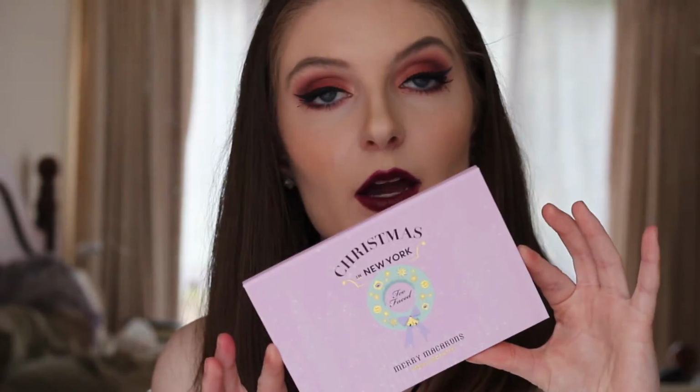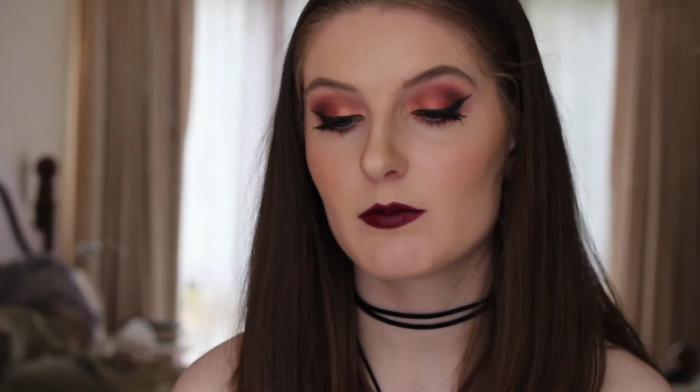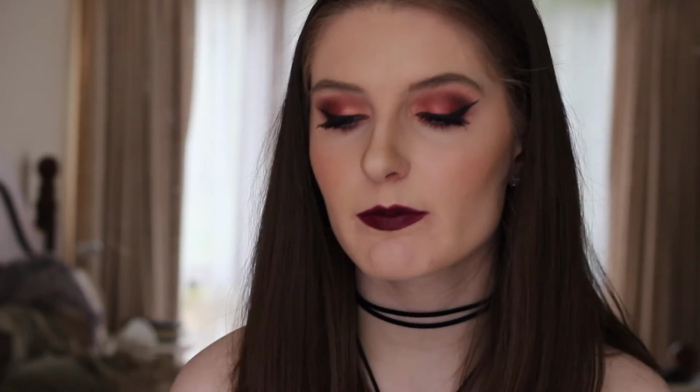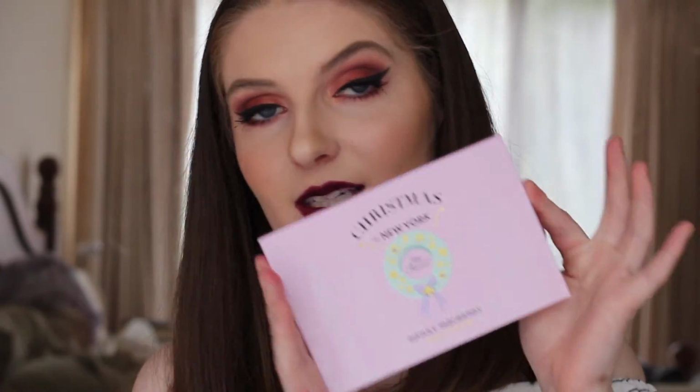So overall, I think I prefer the Mary Macaroons palette to the other Too Faced palettes, but yeah, I think they've got some great shades in here. If you're going to buy them yourself and you could only buy one, I'd probably recommend the Mary Macaroons palette just from swatching, but I will do full reviews soon once I've tried them all out on my eyes. Yeah, but I think so far this one's in the lead.